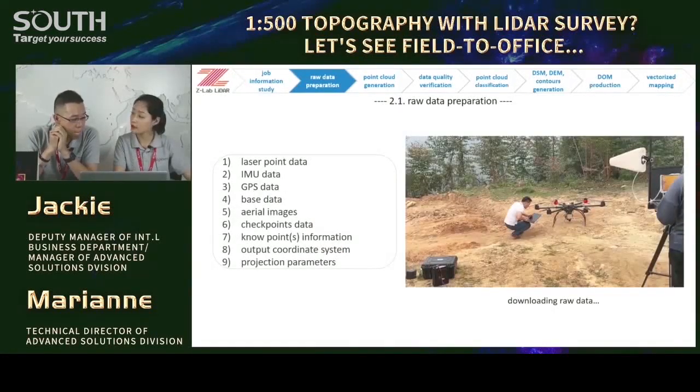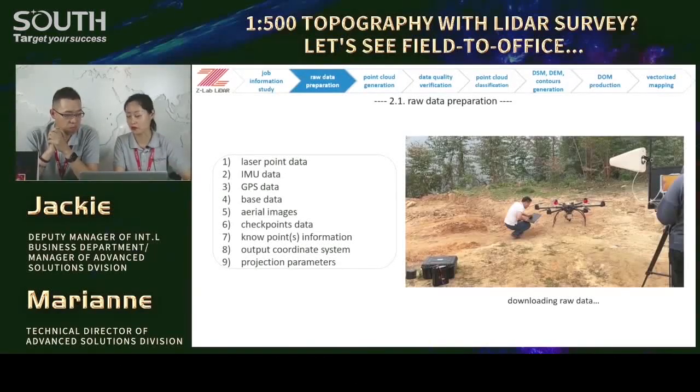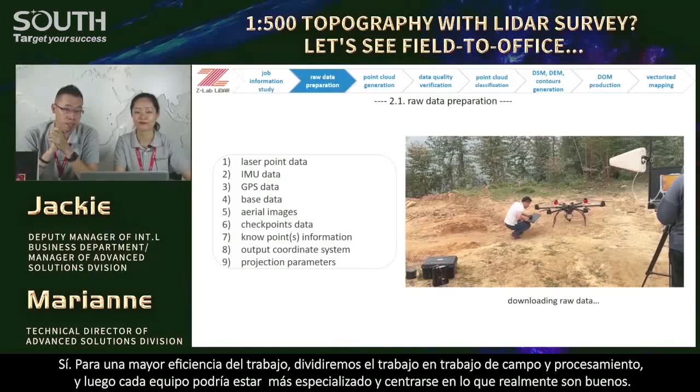Okay, I have a question. It's not always to have the same team to capture the data and then process, yes or no? Yes, for higher work efficiency, we will split the job into 2 parts, fieldwork and processing. Yeah, in that case, each team could be more specialized and just focus on what they're really good at.